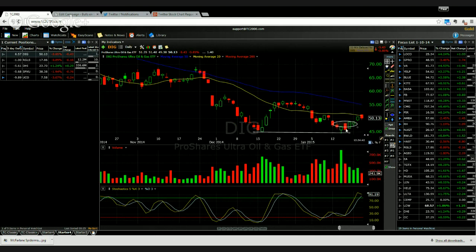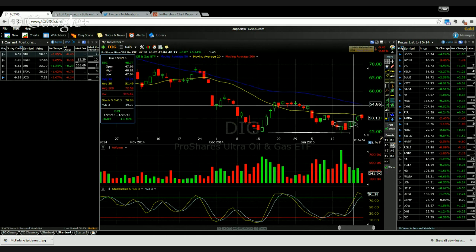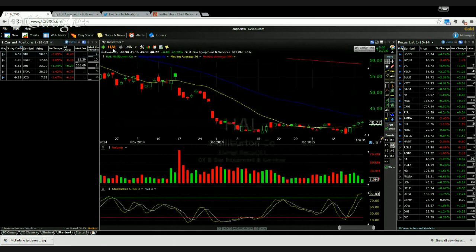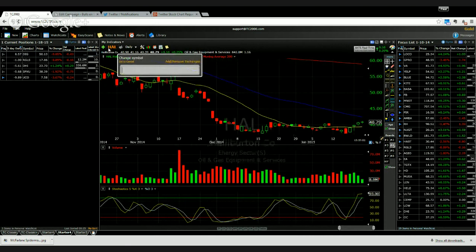So we entered here around 46, exited half the position around 50. So we've got a profit. Moved our stop up to entry, and it's basically a free trade here. So we're looking at an exit around 55. So if you want to trade Hal, that's fine. But I would trade one of the leveraged ETFs over trading a stock like Hal.